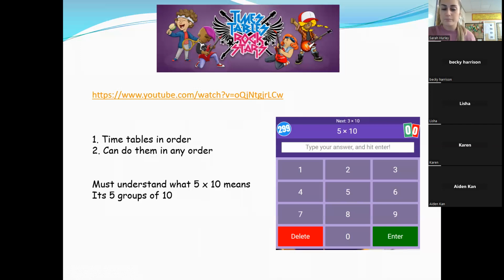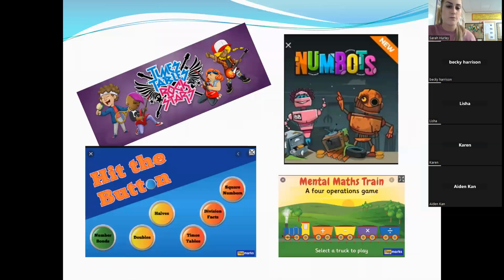Go on to the next times table and support them with progressing, because in year 4 the children do sit a multiplication check. So it is quick fire multiplication. So the more they know, the earlier on, the easier it'll be for them in year 4. And that's why I wanted to get them started in year 2, because lots of them are ready to have a go at it, and it's a nice fun game for them to play. There's just a few more examples of things they can go on. Hit the Button is really useful.